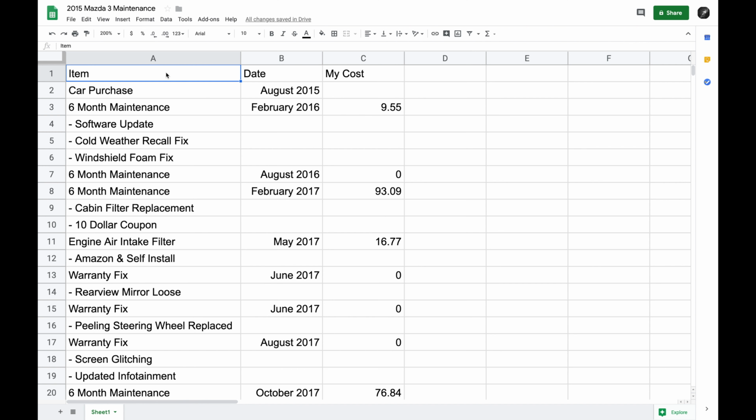So if we get started, the car was purchased in August of 2015, and then I just drove it until the 6-month mark. Now they recommend every 5,000 miles, but I don't drive 5,000 miles in 6 months, so I was typically taking it in before I hit that 5,000 mile mark.